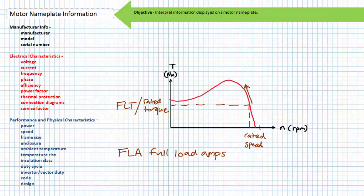It is for this reason a motor starter incorporates not only a means of making and breaking a connection to a motor, called a contactor, essentially a high voltage switch, but also a means of protecting a motor from sustained overload conditions, called an overload relay. We'll discuss contactors, overloads, and motor starters in later lectures.